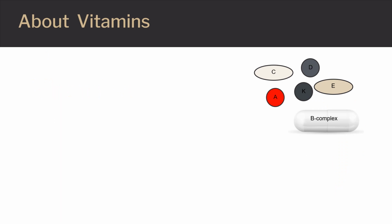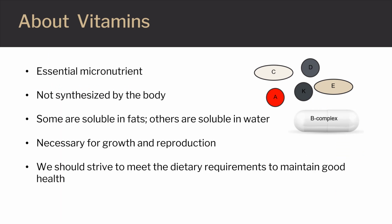What are vitamins? Vitamins are organic compounds that the body cannot produce, and therefore we need to obtain them from the foods we eat. They are a micronutrient, meaning that though they are needed for the body to properly function, they are only needed in small quantities.